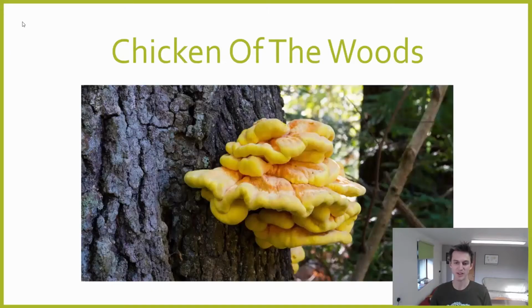Next up we have chicken of the woods, an almost radioactive looking mushroom. I remember the first time I found this in the wild, I just wondered what on earth it was. It was a huge one as well, bright yellow and orange just sticking out of a tree, and I thought that cannot possibly be edible. It looks like it's going to kill you. However, I looked it up, I had a book, I was just getting into foraging at the time, and I found out that this was a really highly prized edible mushroom. Took some of it home, cooked it up, and I can see why it's called chicken of the woods. It tastes like chicken, it has a texture like chicken, it's an amazing mushroom.